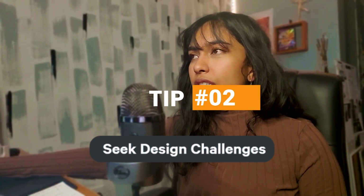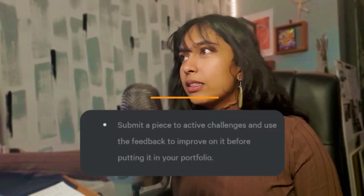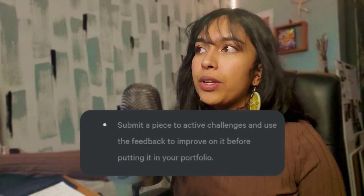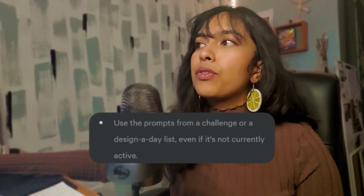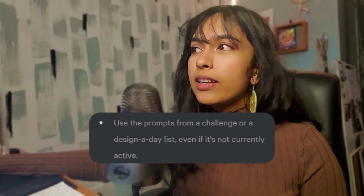Seek design challenges. Search within your networks to find design challenges. Submit a piece to active challenges and use the feedback to improve on it before putting it in your portfolio. Use prompts from a challenge or design a day list, even if it's not currently active. Put it in your portfolio. I think this could go for individuals who didn't potentially go to school for this, and you're trying to build a portfolio. There's so many challenges out there, and it might add some credibility. Say that you entered it in this specific competition, year and date.